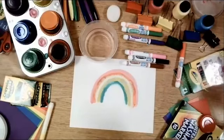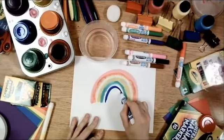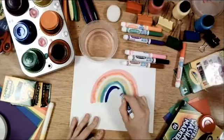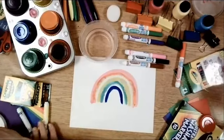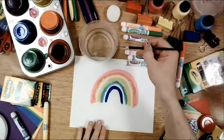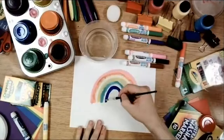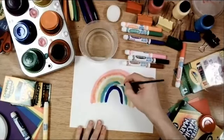And I'll do this directly on the paper. It's a little bit darker. This blue might show up a little bit better. You really want a really thick and bold line. So once I make my thick and bold line, I'm going to take my brush one more time and wash it off. If I have too much water, I'm going to wipe it out. And then I'm going to pull that directly onto the paper.